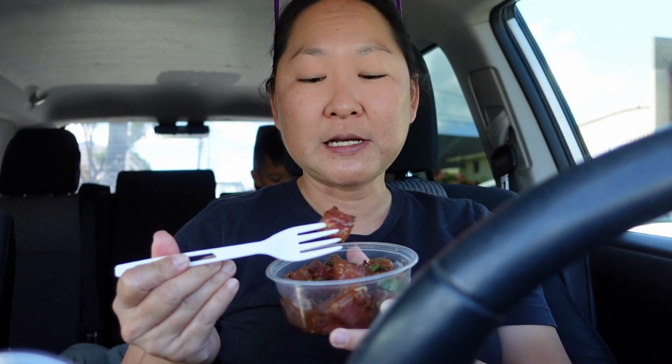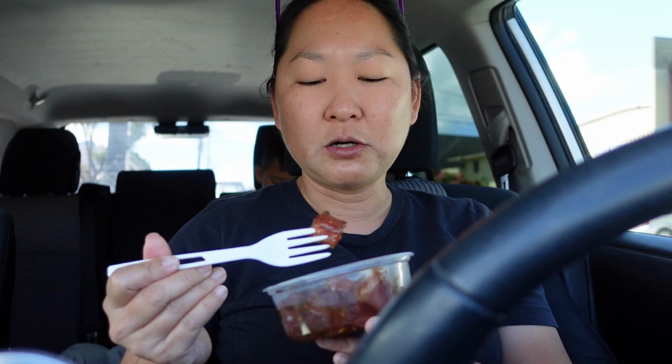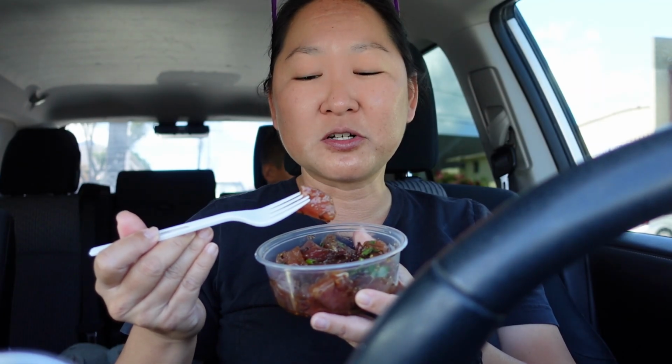I'm not really a fan of shoyu-based pokés, but this one's not too salty and not too overwhelming to me. It's got a nice, good salt seasoning. I'm also not a fan of too much sesame seed oil. This has a little bit of it, a tinge, which is really nice. And it's not too overwhelming as well, which I like. And you can tell they keep their poke at a very good temperature in their fridge because it is super chilled and nice and cold, very refreshing on a hot summer day.